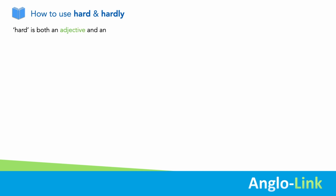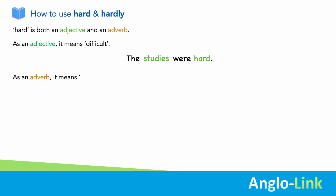Hard is both an adjective and an adverb. As an adjective, it means difficult. The studies, which is a noun, were hard, adjective. As an adverb, it means involving a lot of effort. I studied, which is a verb, hard, an adverb here.